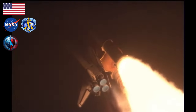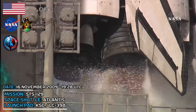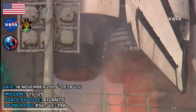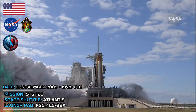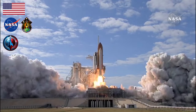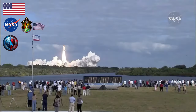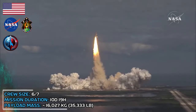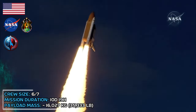Standing by for the throttle up call now from Capcom Eric Bowe. T-minus 10, 9, 8, 7, 6, 5, 4, 3, 2, liftoff of Space Shuttle Atlantis on a mission to build, resupply, and to do research on the International Space Station. Houston now controlling. Atlantis begins its penultimate journey to shore up the International Space Station.